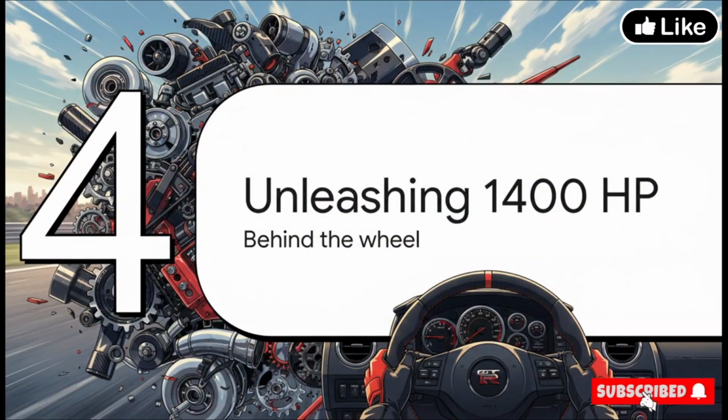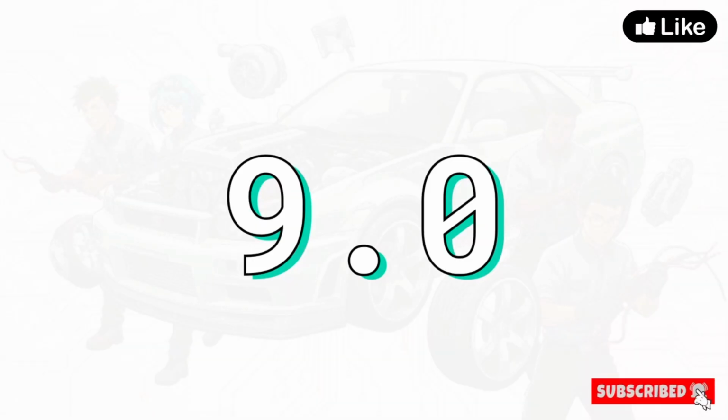So that's the laundry list of incredible parts. But specs on a screen are one thing. The real question is, what does all this incredible hardware actually do? What does it feel like to get behind the wheel and unleash this monster? Well, here's one number that puts it all into perspective for you.